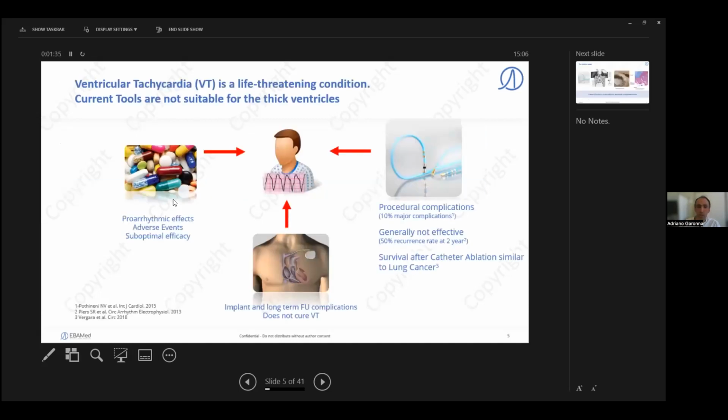So first of all, what are cardiac arrhythmias? These are disruptions in the heartbeat of a person. They affect quite a large part of the population, unfortunately. And the most severe one is called ventricular tachycardia. It's really a life-threatening condition.